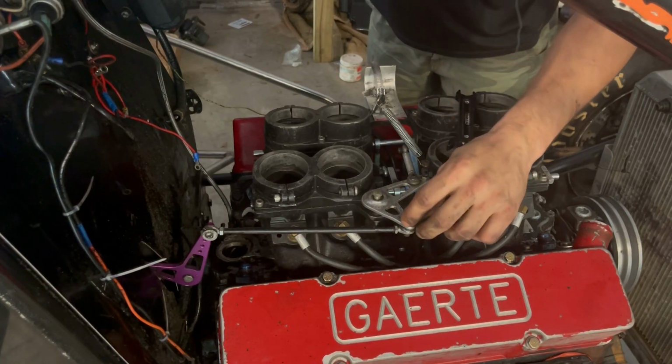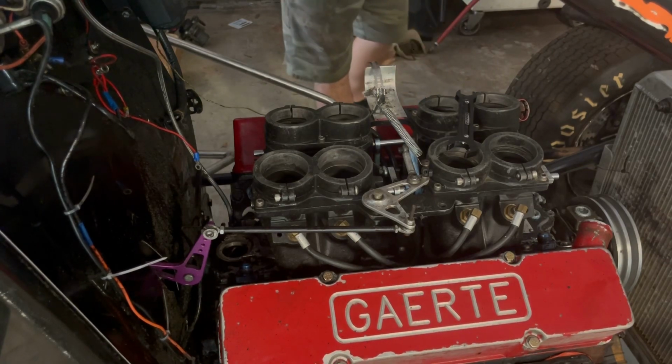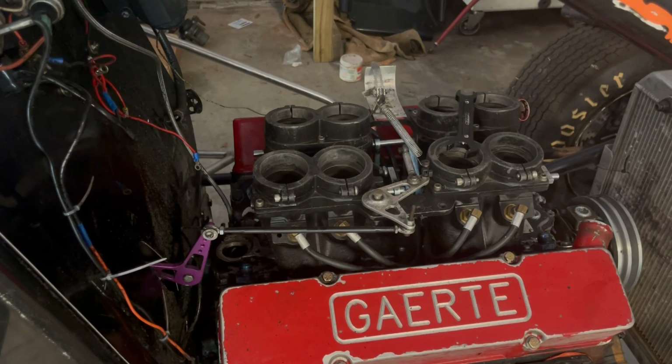And then we're gonna get to this. Probably easier just to take it off there. Get my flat head, wherever I set it, there it is.